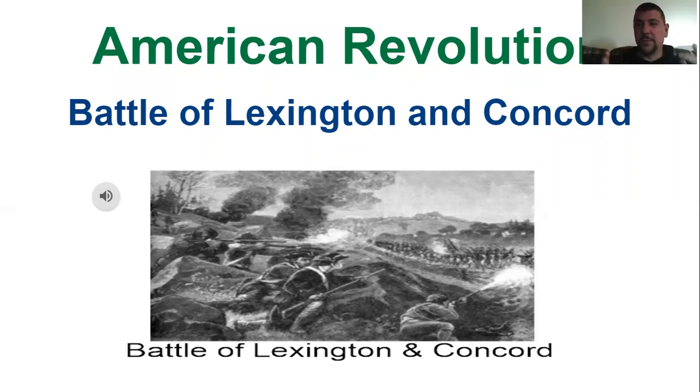That's where the first shot was fired. It was the shot heard around the world, and it wasn't really much of a battle because there weren't many colonist militia there against a much bigger British army. And, you know, they killed some, some ran off, and they headed to Concord, which was the really big battle and the one that the colonists won. So that's what we're talking about today, the Battles of Lexington and Concord, which were the very first battles in the American Revolution.